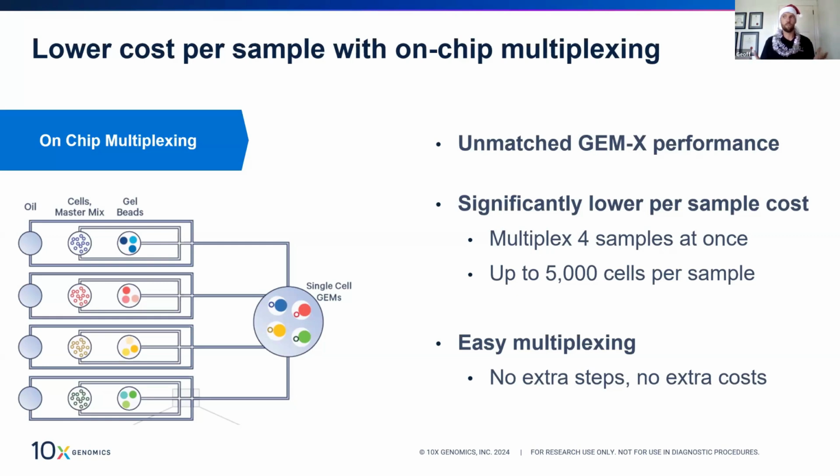Either way, that comes down to what the upper cell size limit is. Well, cells are squishy, and they change size in various buffers, so it's hard to say. Cardiomyocytes, for instance, are a larger cell type, multi-nucleated. We've seen people successfully run those on both the Gene Expression Flex and the GEM-X assays. But it really is probably sample type dependent, and honestly, if you've got really large cells, it's a great conversation to have with us ahead of time and see if there's a way we could perhaps screen those samples.